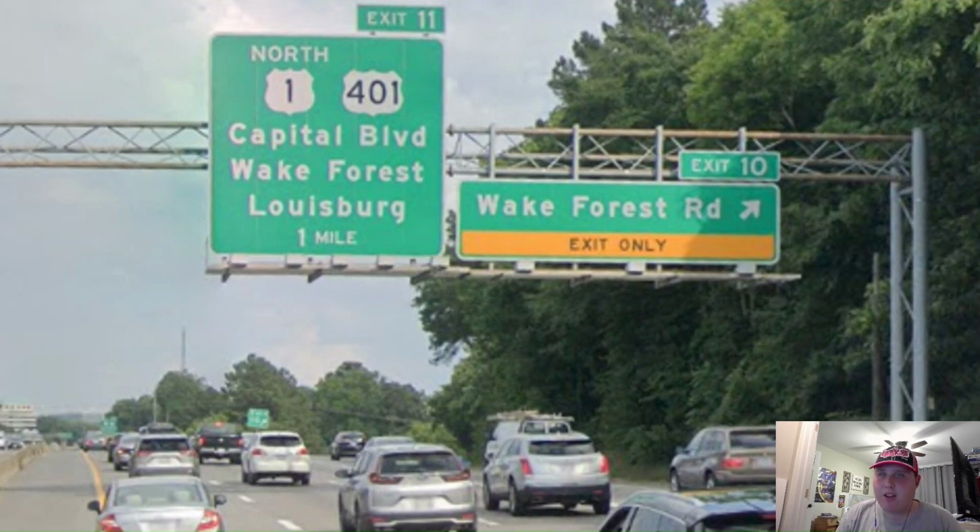And a little ways up the road, we're now meeting Wake Forest Road at exit 10. And I've actually also been off this exit too, because I've been to a candy shop that's somewhere off this road. I sadly forgot the name of the shop, so I couldn't remember where it is.